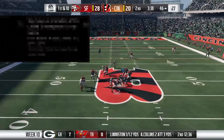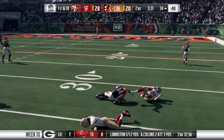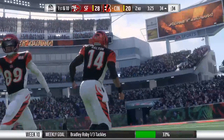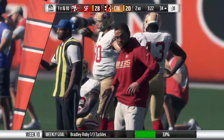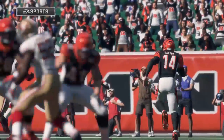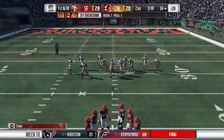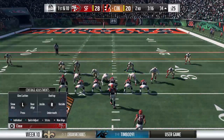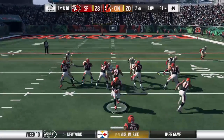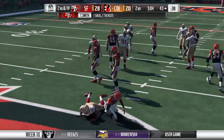A first down throw coming for Dalton. Room here to run. And he gets this inside the 35-yard line. 12 yards that time and a Cincinnati first down. First and 10, here's Andy Dalton. And no escaping this time as he'll go down. They got him for a sack.